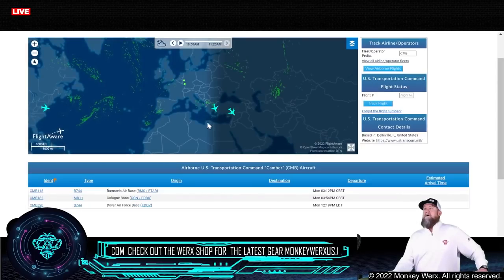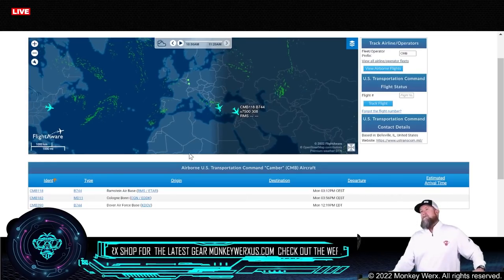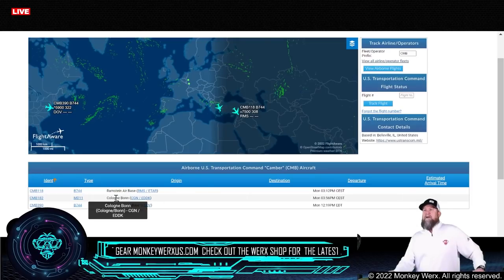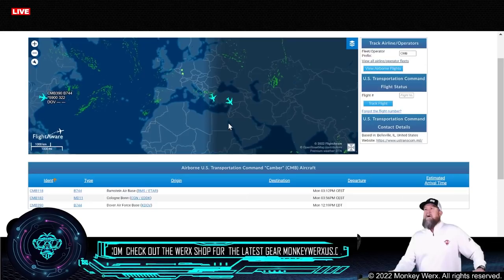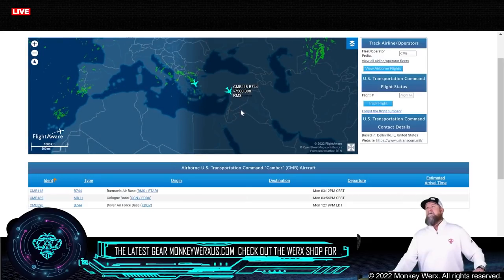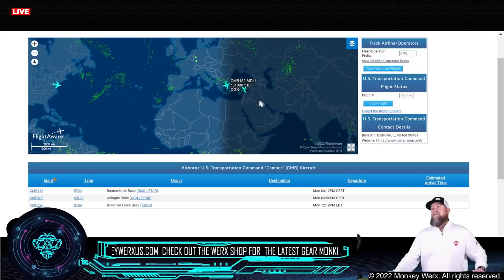So, all right, it's going to be the Kamber flights, U.S. These are 100% troop movers. You can just see where they're coming out of Ramstein. This one's coming out of Cologne, and this is Dover Air Force Base. But, yeah, still pumping into the region. This is Turkey right here. These guys look to be headed into the Middle East, probably just adding to what we already have over there.